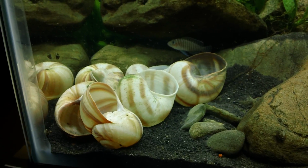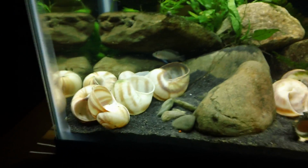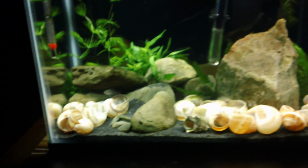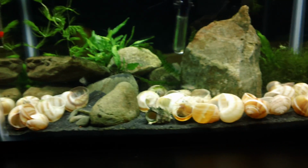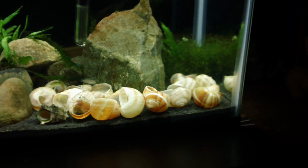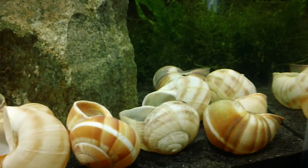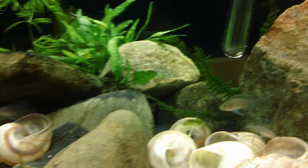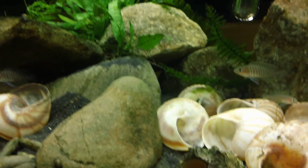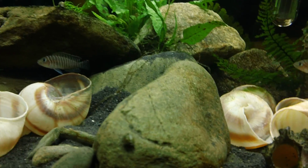Then right over here I got a shell bed. So this is basically how I separate the tank, as you can see. I have a shell bed over to the left side, and then a shell bed over to the right side. That's a pretty large one that goes from here all the way to over here. And over here I got this cave so that they can go back and forth, and I got this rock to kind of separate the territories.